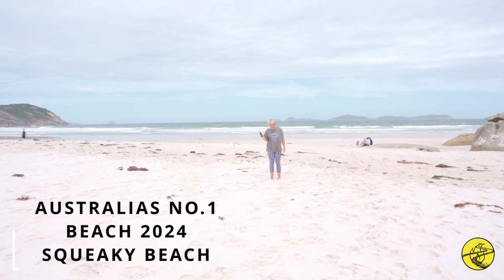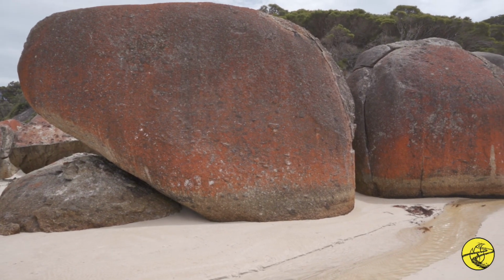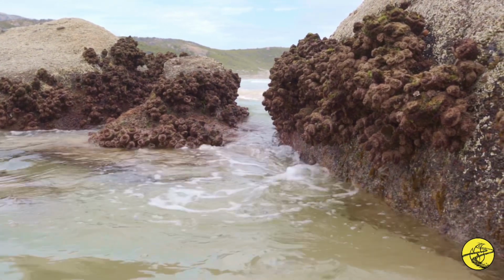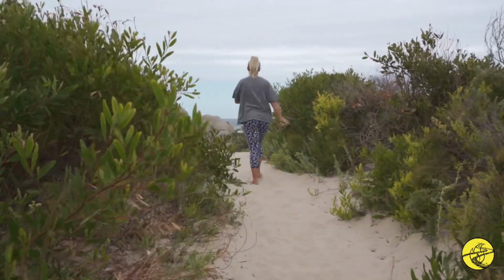The best beach of 2024 is Squeaky Beach, and this is located in Wilson's Promontory, and it is exactly as the name suggests. It is made of fine white quartz, and as you walk across the beach, you make a sensational squeaking noise.